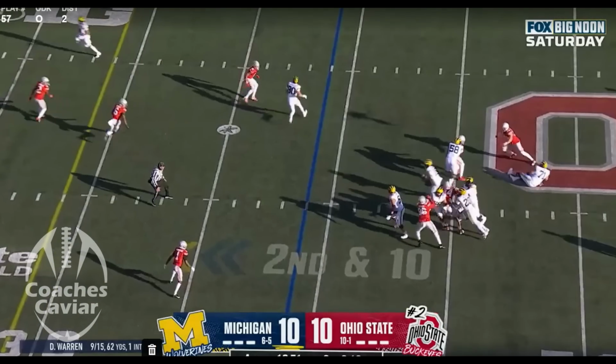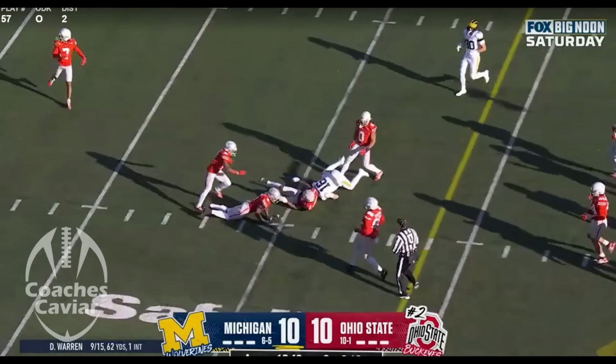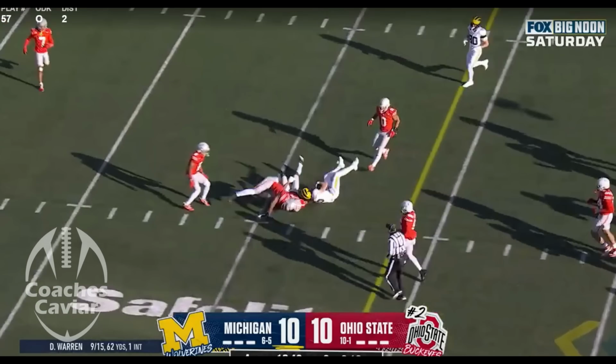The 2nd and 10. This is a huge drive. Got it down there. They ended up throwing an interception. But this really held on the football, kept the ball away from Ohio State, and created some momentum even though they didn't end up scoring. It really frustrated Ohio State, I felt, having a long drive that was really sustained right here. First really sustained drive of the game.